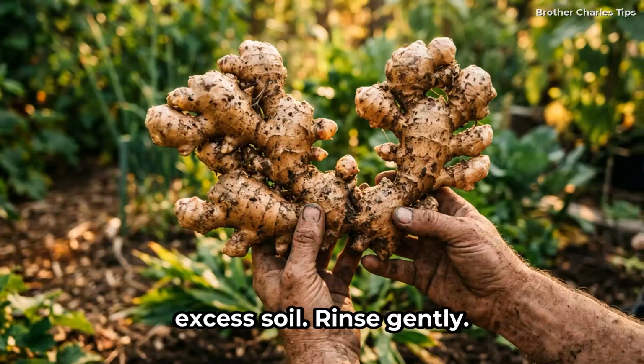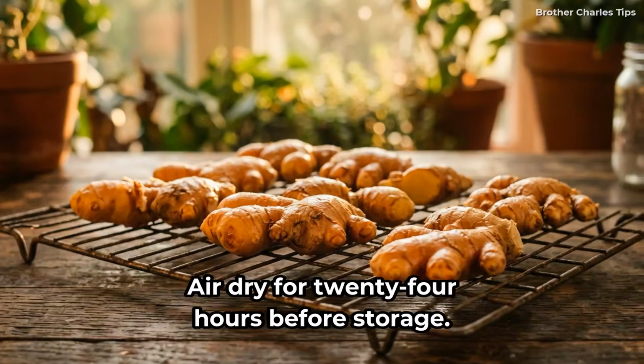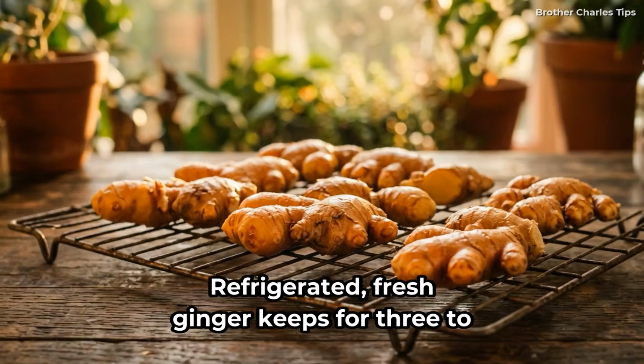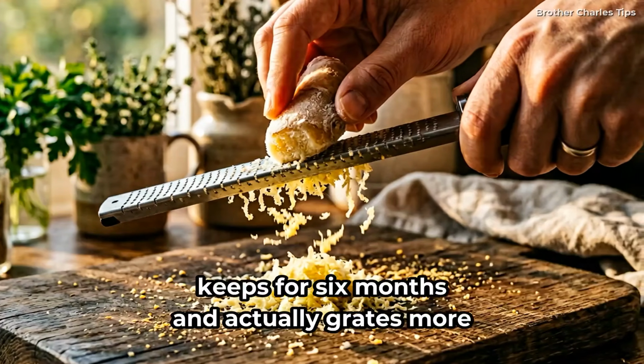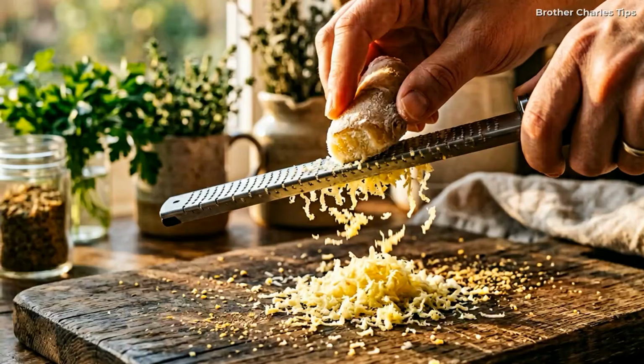Brush off excess soil. Rinse gently. Air dry for 24 hours before storage. Refrigerated, fresh ginger keeps for 3 to 4 weeks. Frozen, it keeps for 6 months and actually grates more easily from frozen than from fresh.